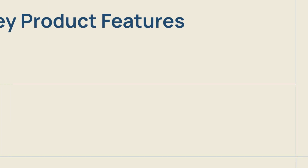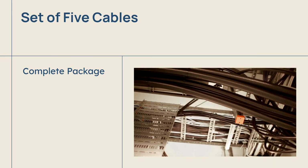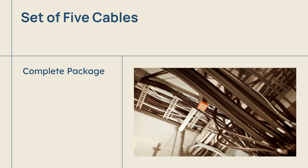The Mellanox MC220731V-005 cables boast advanced technology for superior performance and data transmission. Each package comes with a set of 5 cables, ensuring you have everything you need for your setup.